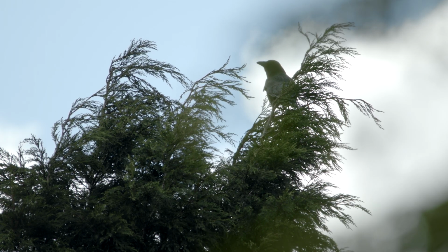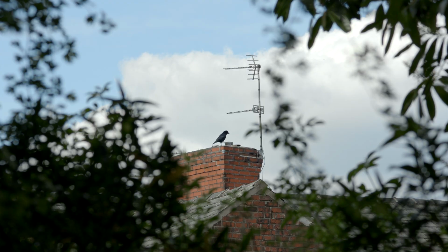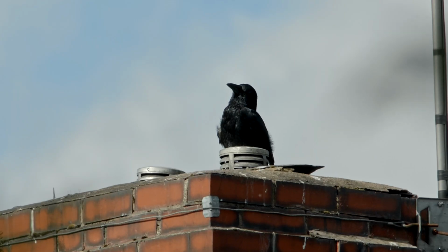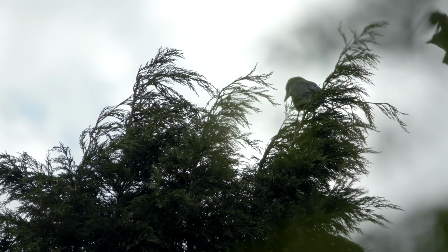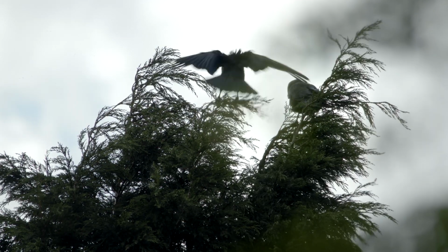So crows are proper wary, but if they know that it's sorted and they're safe, they'll come back for more and more. So if you want to put out some food for them to eat, and these fellas are bins, mate, they'll eat anything. They'll keep coming back and you can get some photographs of them or whatever. Sometimes they hunt together, or one will keep an eye on the gaff while the other one goes out for snacks or gets branches for the nest and that.